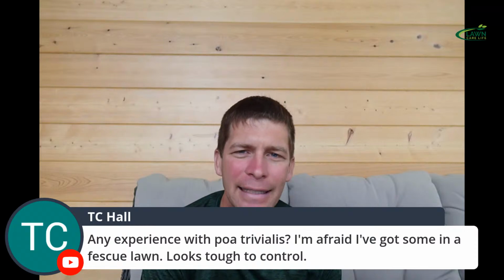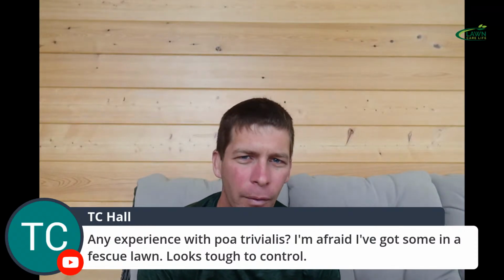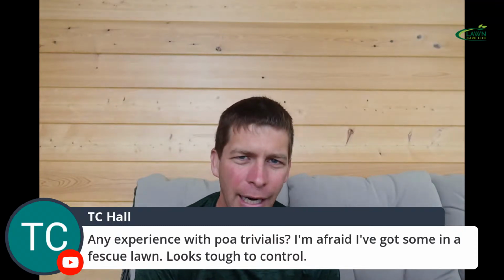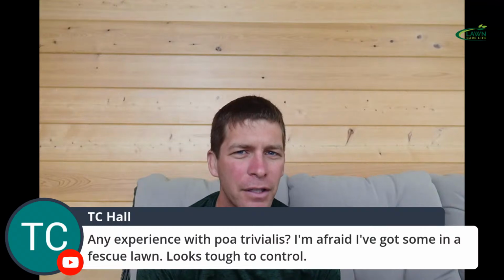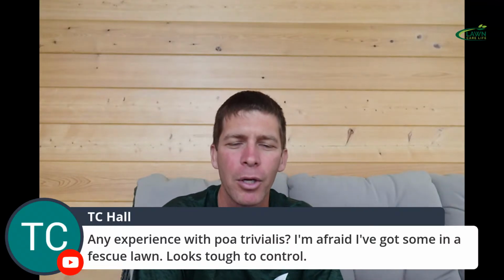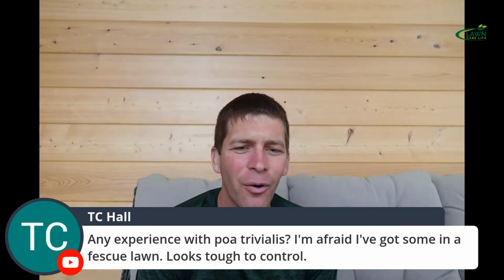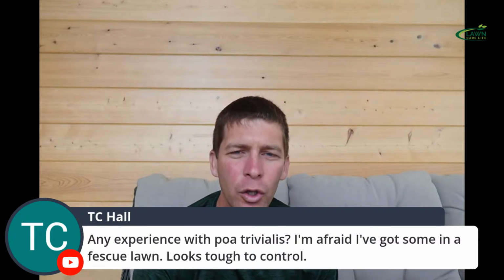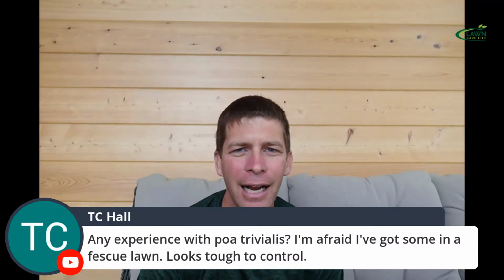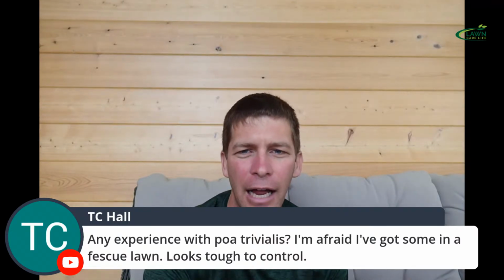When we deal with a grassy weed, like for us in the South, a fescue or ryegrass or poa annua or something like that, we're using products to kill the grassy weed that are not labeled oftentimes for cool season grasses, because we're basically trying to kill the cool season grass out of our Bermuda. So killing a cool season grassy poa weed out of a cool season lawn, to me, I don't know. There may be a product out there. Like I said, we're trying to kill a cool season out of warm season, so it's just kind of a different ball game.